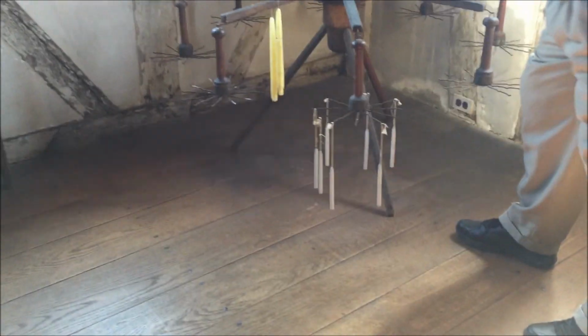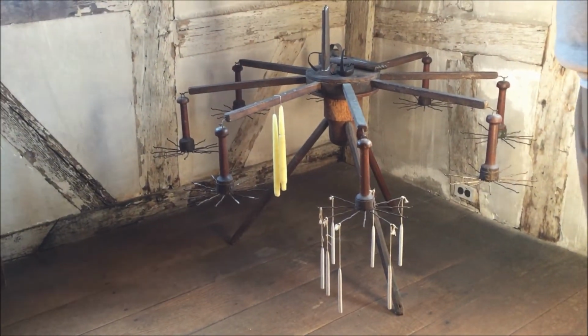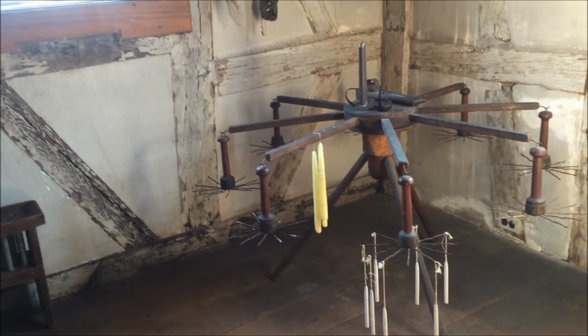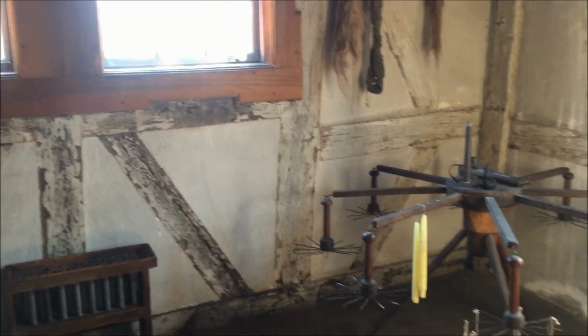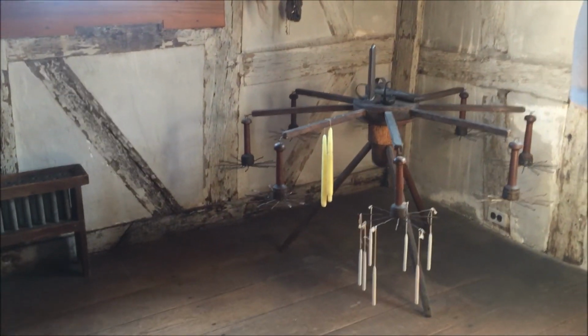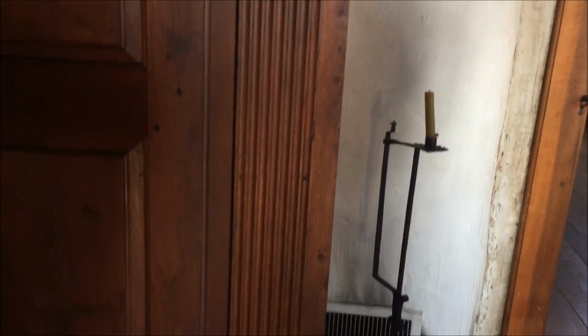So now all these come apart, but this isn't someone's barn for God knows how long. And what this was, they made candles out of beeswax or bayberry or tallow, which is animal fat. So what they would do is they'd have a pot of wax down there, and they would take this and dip it in.